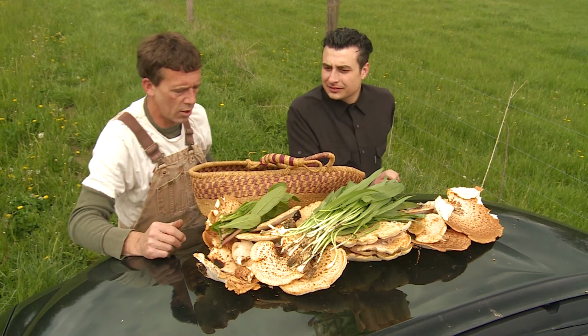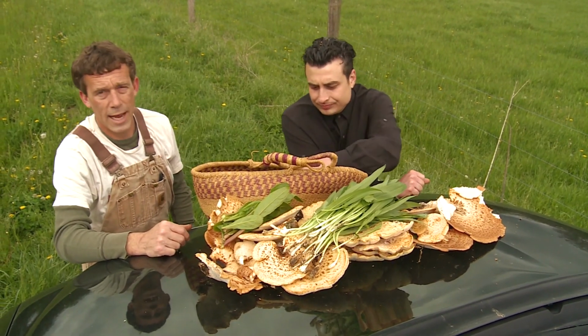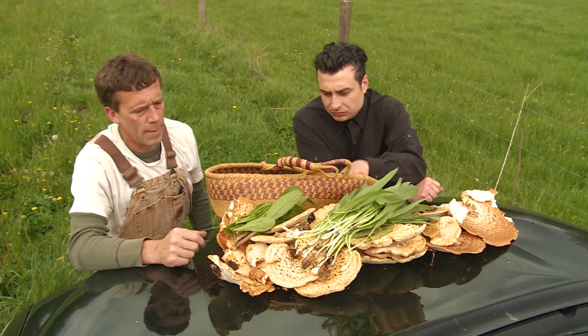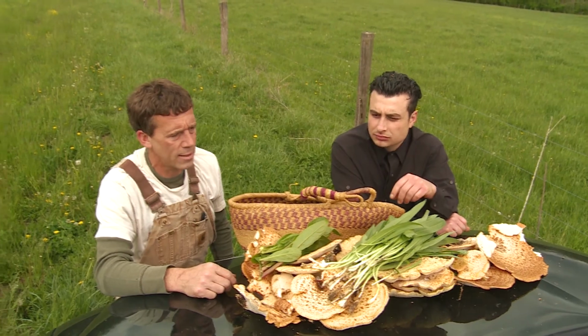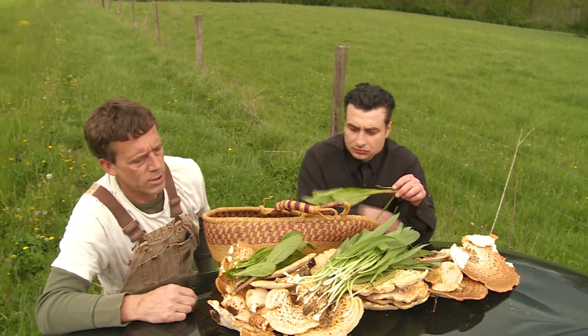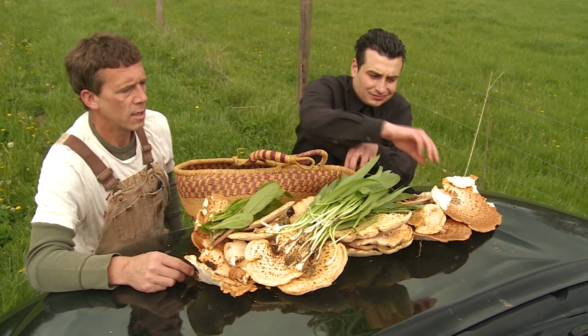Extremely delicious. It's an old Appalachian staple in the springtime. Most of the time it's boiled twice. There is poke salad. You can cook it like regular greens, collard greens. Obviously you can see we scored a bunch of ramps and a ton of pheasant tails.